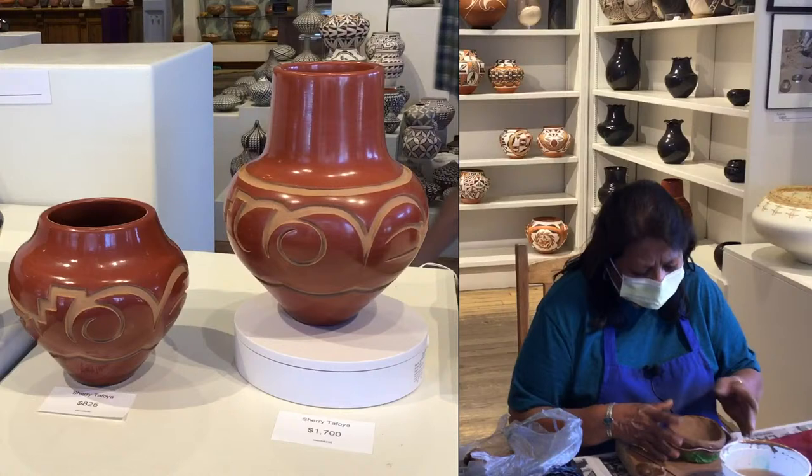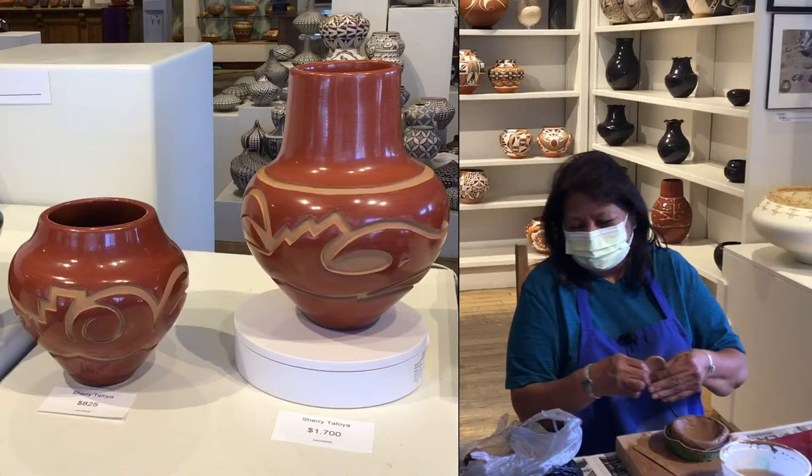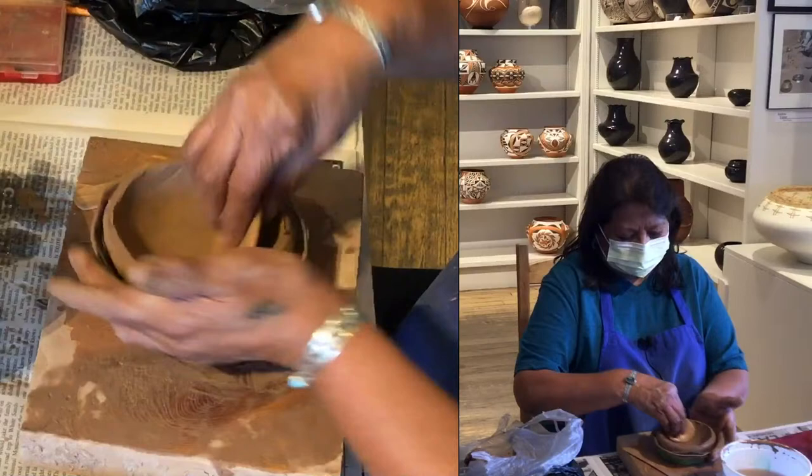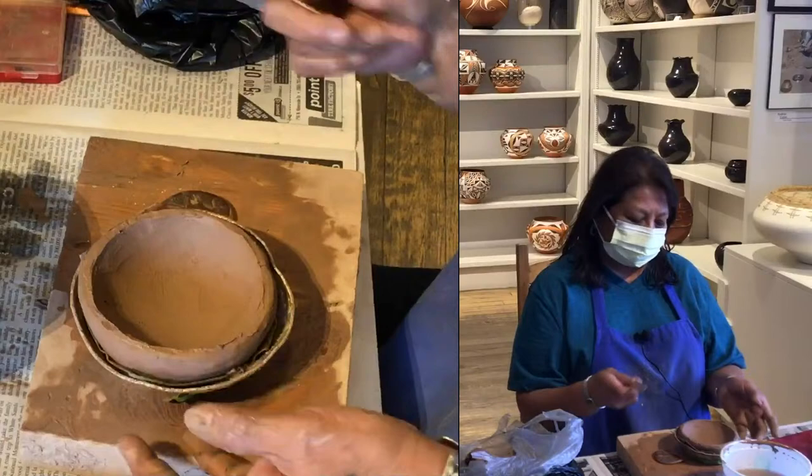I should know better. All of a sudden, I see this little bowl. How did that happen so fast? What did you do? I just pound out all the air bubbles and put a hole in. This is the gourd that I smoothed my pottery out with, and this is the tongue depressor that I smoothed the outside with.